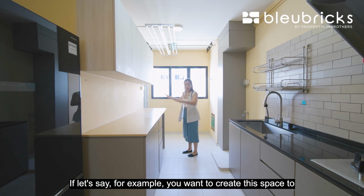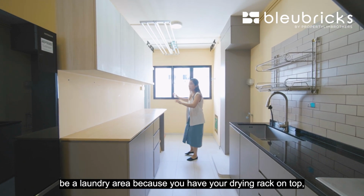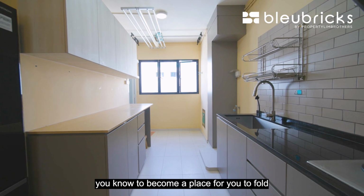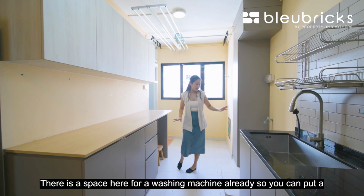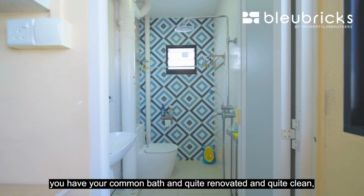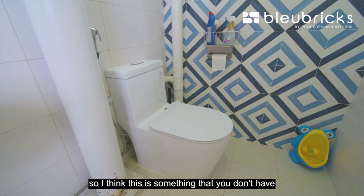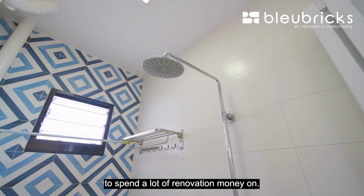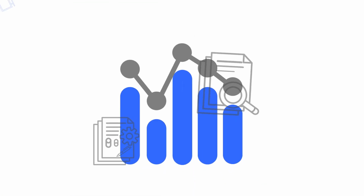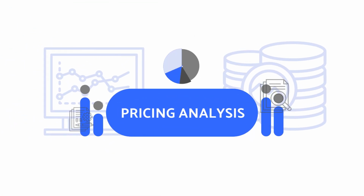If, let's say for example, you want to create this space to be a laundry area, because you do have your drying rack on top, I think you can shorten this to maybe a place for you to fold your clothes or do your washing. There is a space here for a washing machine already. So at the end of the kitchen is where you've got your common bath. Quite renovated, quite clean, so I think this is something that you don't have to spend a lot of renovation money on. So before I show you the rest of the bedrooms, let's talk a little bit about the numbers.